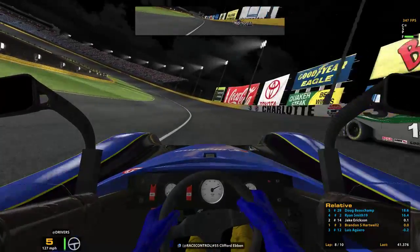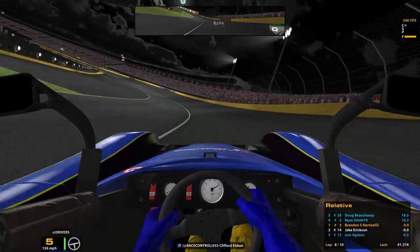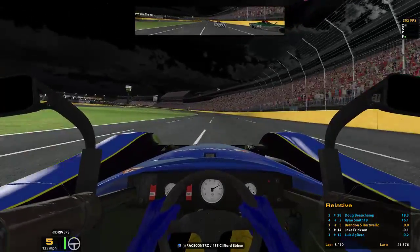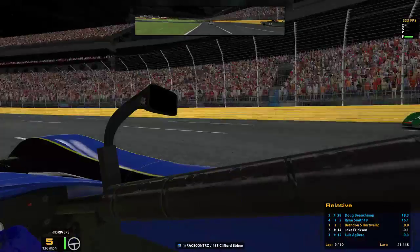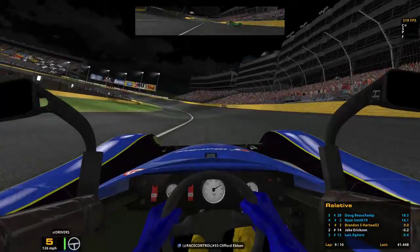He's on the outside. Luis Aguero, he's in the 3rd spot, but he's actually a lap down to these race leaders. But he's still in there fighting. He's got a podium position pretty much locked up. He's all the way in turn number 4. Ryan Smith, 19, back in turn number 1. Doug Beauchamp did get by Smith, but Beauchamp still has another lap to go all the way around the racetrack, so Smith does not have to worry about that.